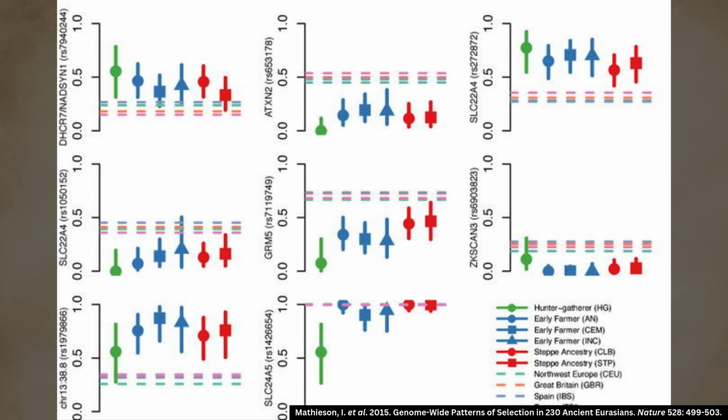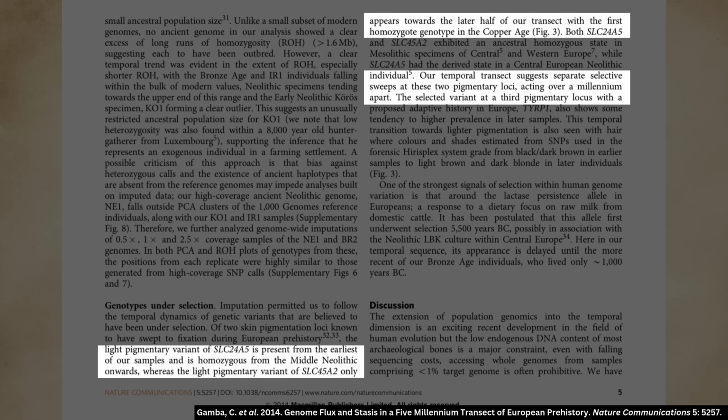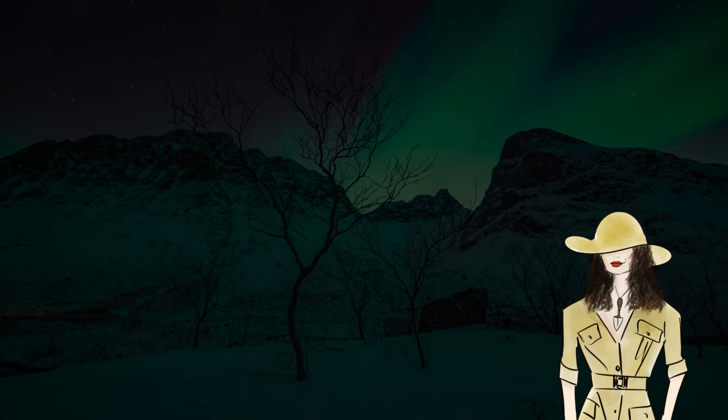We can see the fixation of SLC24A5's derived allele in the Neolithic Anatolian farmers, represented by the blue circle, and a very high frequency in the early European farmers whose ancestry was mostly Anatolian farmer-derived. However, the other derived allele in gene SLC45A2 seems to have taken some more time to become prominent in Europe. But there's an interesting plot twist.